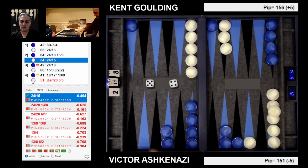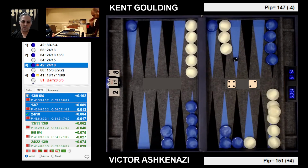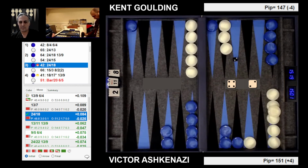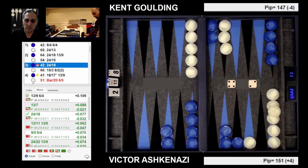5-4 for Kent, just runs, leaves a 3-shot and 8s. Victor's looking to hit 4-2. He cannot hit. So he can anchor or he can play on his side. You can play more aggressively when you're the trailer in a match. Looks like XG says it's best to just play down. But he does secure that anchor.